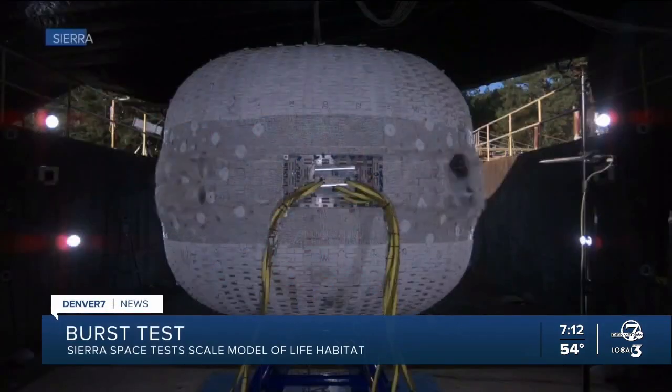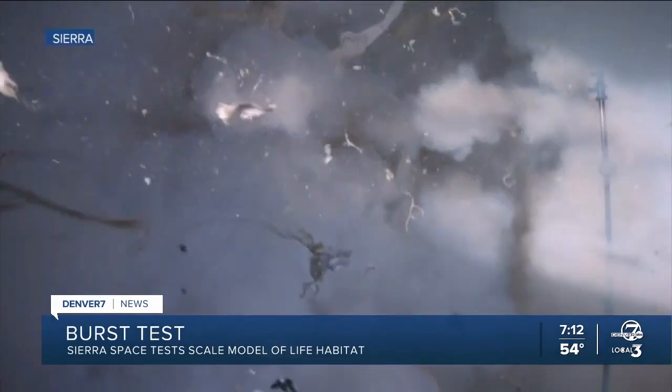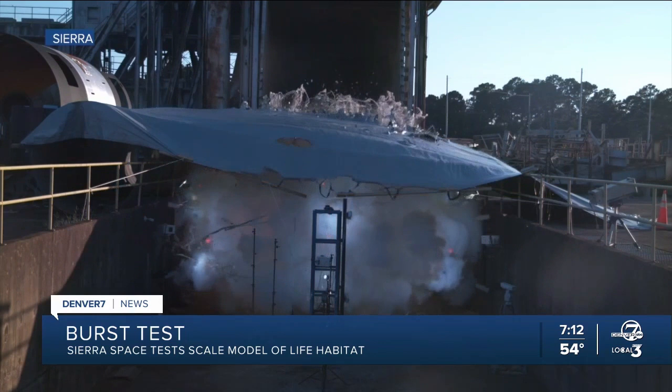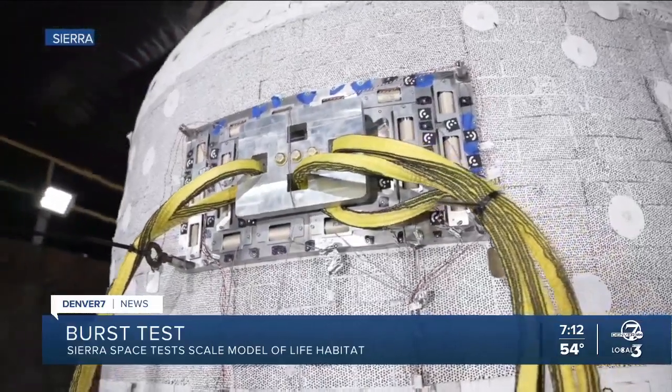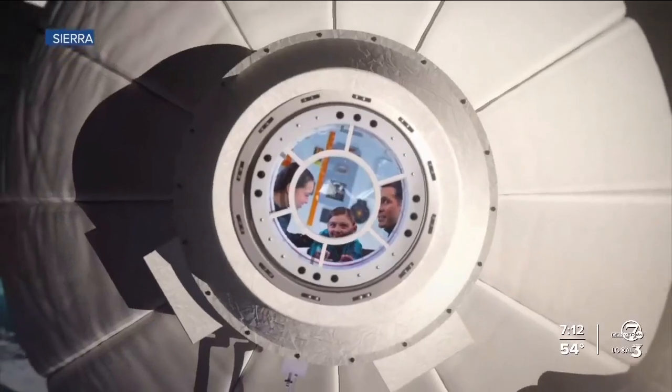Colorado Space Company, Sierra Space, is getting closer to building a new space station. This is their inflatable life habitat, but they have to do all these stress tests on their fifth, a third scale model. Always incredible video, especially in slow-mo. And this one also included a metallic window substructure or blanking plate.